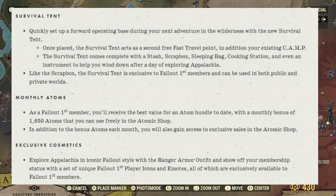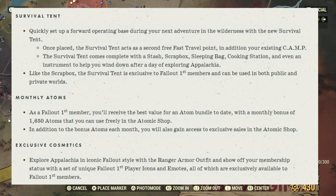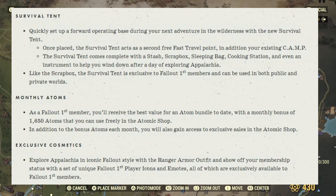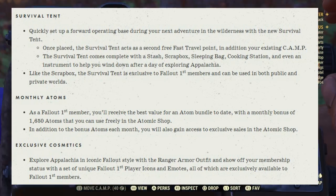Man, that's crazy. Anyway, survival tents quickly set up a forward operating base during your next adventure in the wilderness with the new survival tent. Once placed, the survival tent acts like a second free trash survival point in addition to your existing camp. The survival tent comes separate with the stash scrap box, sleeping bag, cooking station, and even an instrument to help you wind down after a day of exploring the Appalachian. Like the scrap box, the survival tent is exclusive to Fallout First members and can be used in both public and private worlds. Oh boy.